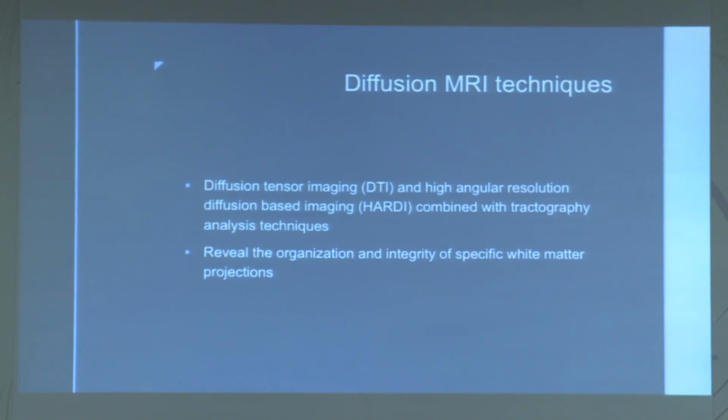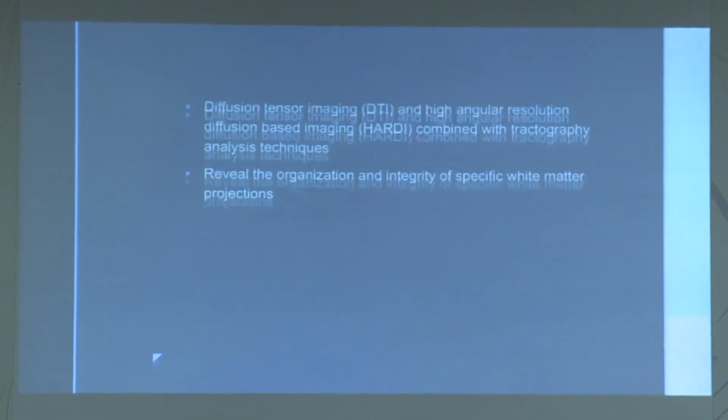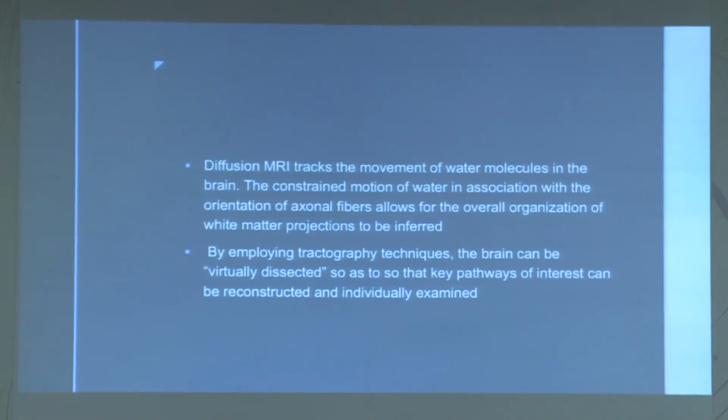So DTI and HARDI combined with tractography, which means the actual nerves, the actual tracks are mapped out. Analysis techniques, these are the future. So they reveal the organization and integrity of specific white matter projections. So how does it really work?